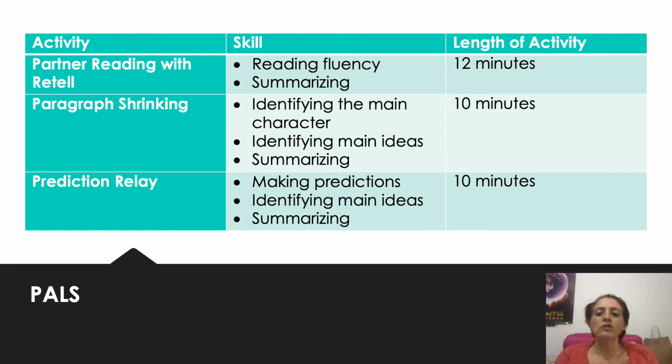So step 1 we're going to look at first, which is partner reading with retell. The higher performing student reads for the first 5 minutes. Basically, this is like creating a tutor atmosphere. So what happens is the higher performing reader is going to read first.